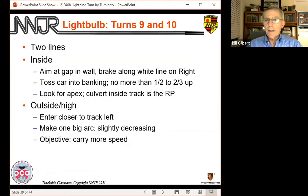So the inside line, which is the one I'm going to talk about first, we aim at the gap in the wall. We brake kind of in a straight line. I describe it as tossing the car into the banking. Just let the car's momentum carry it right into the banking, but no more than halfway up. And then get the eyes around to the right, a long ways around. Look for the culvert, which is on the inside, and opposite more or less where the apex is and gradually bring the car down to that.